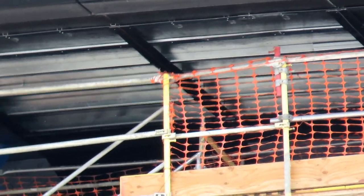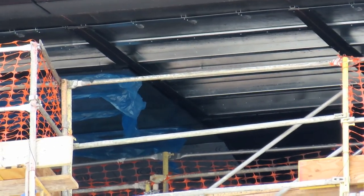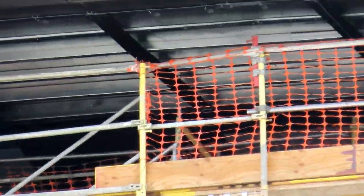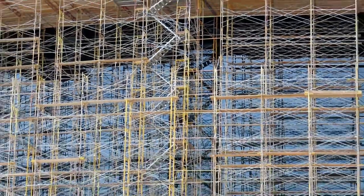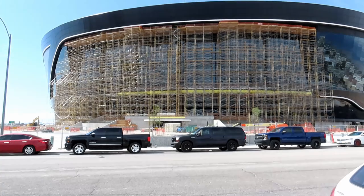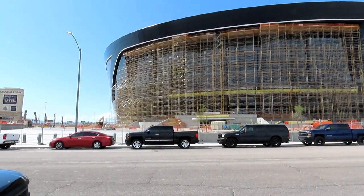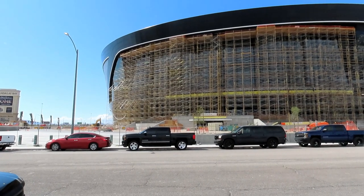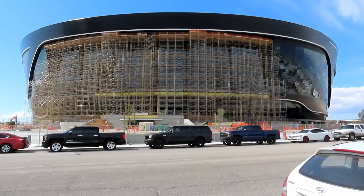These ones look a little different than what they had towards the sides of it. I don't know if these are going to be lights maybe up in there and they're going to be clear. But this scaffolding still not ready to come down. If you notice the front, you don't really see anybody. But all the cars are parked everywhere, all on the street, all in the parking lots. So they must be inside trying to pump this place out.